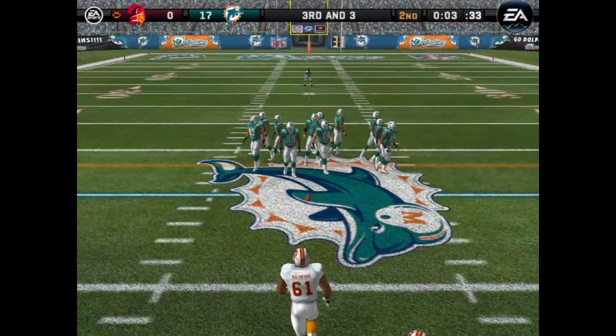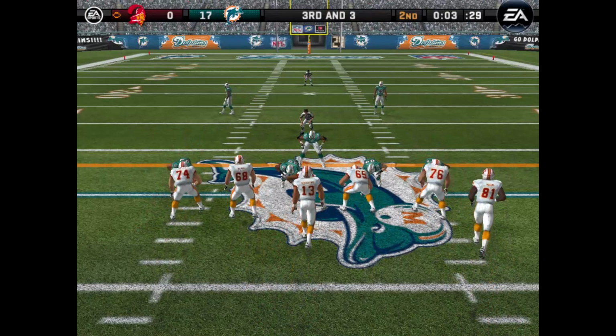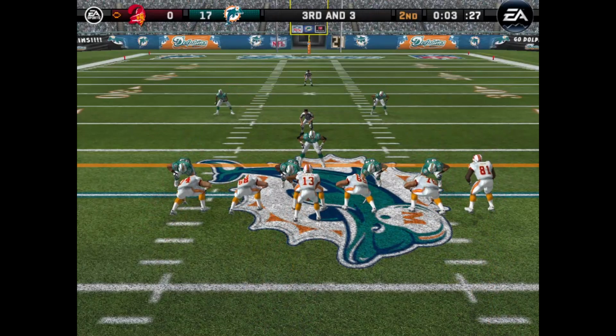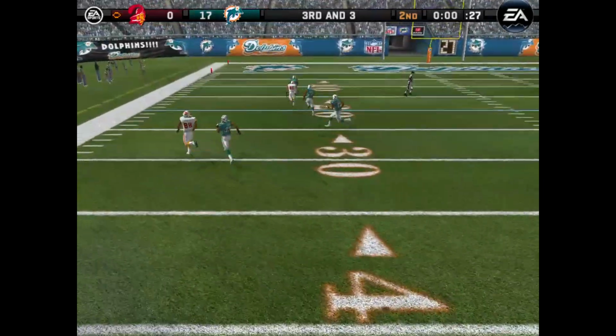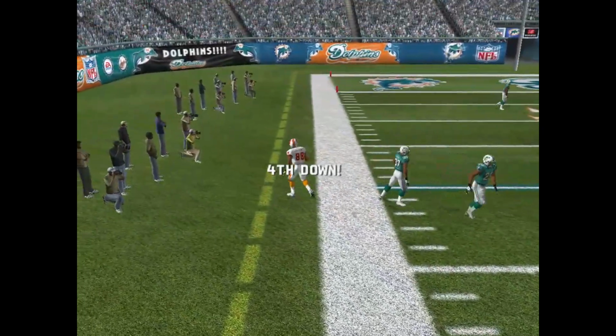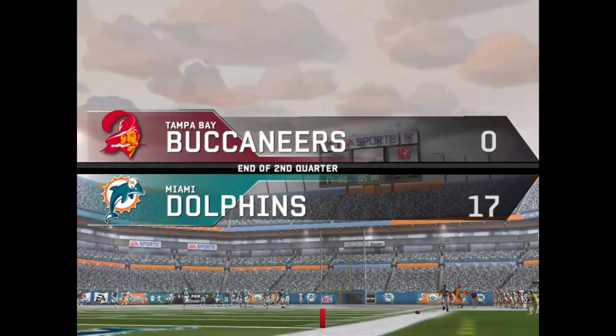And this should be the last play of the half. Ball on the 50-yard line. In and out. Come on. They soft, man. The Dolphins come out in a dime package. Throwing. He can't bring it down inbounds. Going to halftime. Score is 17-0, Dolphins.